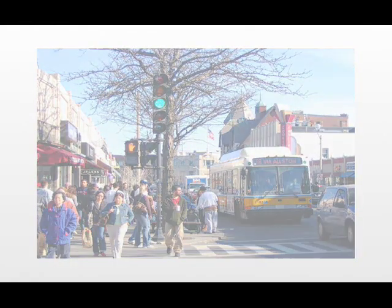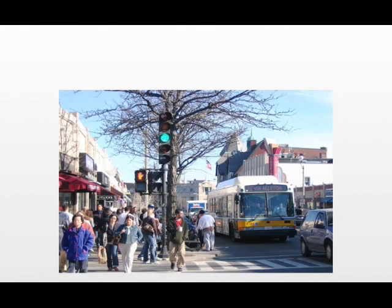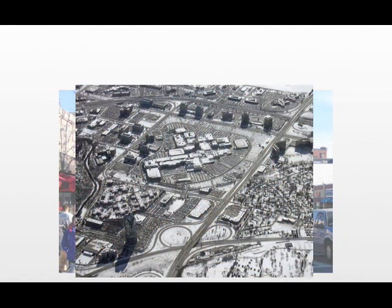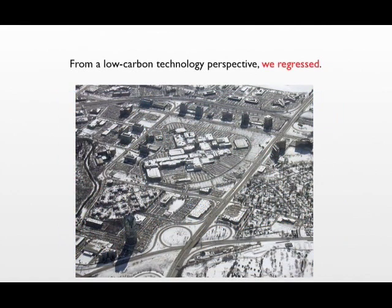The bad news is that the U.S. forgot how to build these low-carbon neighborhoods during the second half of the 20th century. Zoning laws made it illegal to build them. Transportation departments built freeways, arterials, and cul-de-sacs, not walkable streets with sidewalks. From a low-carbon technology perspective, we regressed.